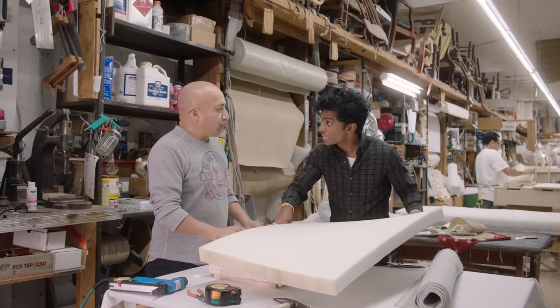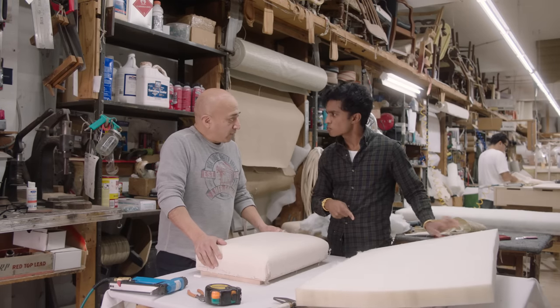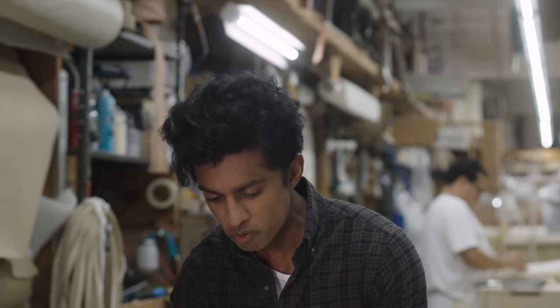So that it doesn't sink in. There you go, yes. Right, now my next question is, because I tried doing this once at home, and it looked like garbage. Like I cut it out, and it wasn't very even. What I really wondered is, how do you get this beautiful curve?